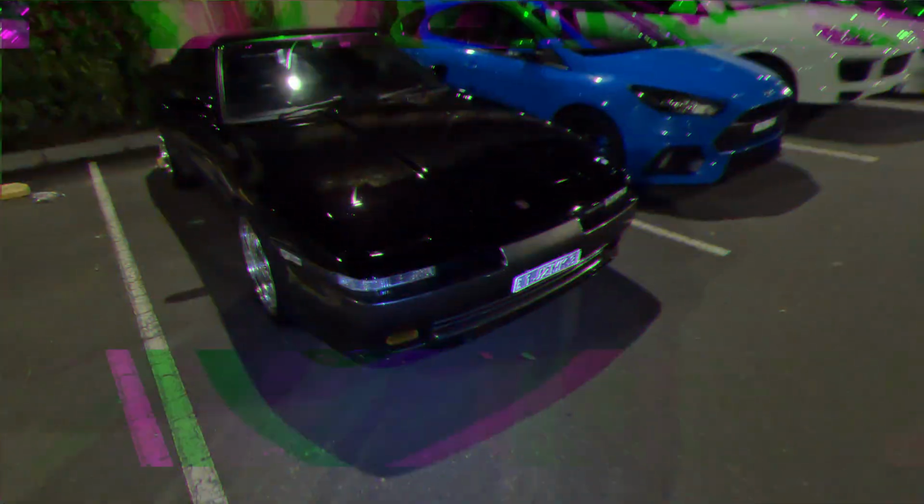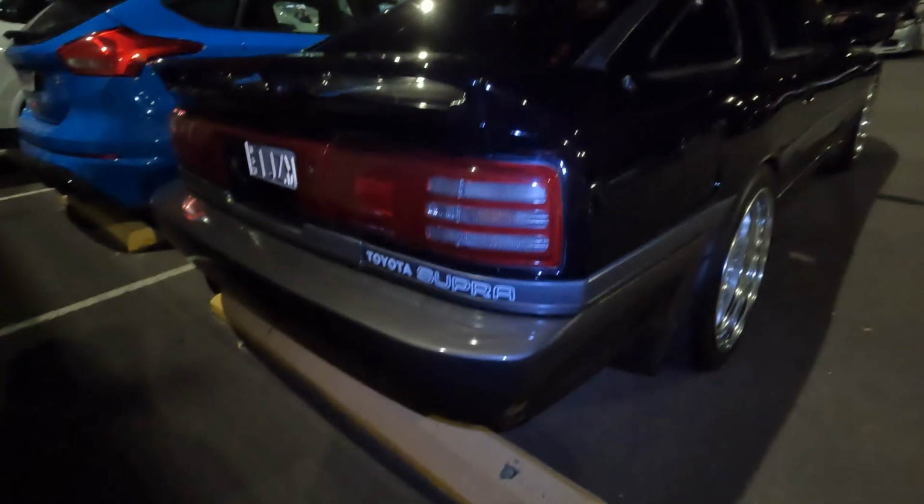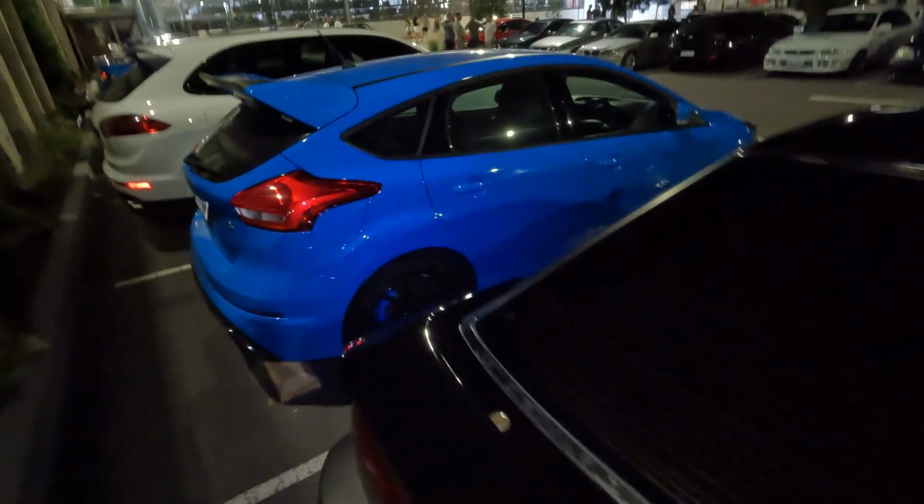What we'll do before we start the POV drive on the cruise, we'll do a bit of a walk around of the meet, and I'll show you guys some of the sick cars that are here. Oh, 1JZ Mark III. So it's a Supra, Angelo. I didn't know, but yeah, this is very clean. That's very clean, really nice. And then Focus RS, is that your brother's car, Ryan? That would be, yes. Yes, that's Ryan's brother's Focus RS, looking very clean. I love the color, and he's had this since new, eh?